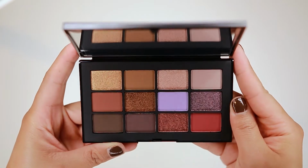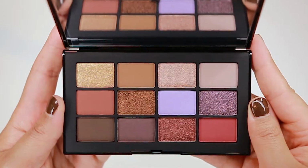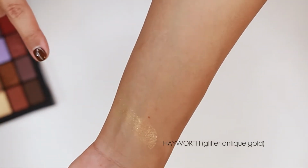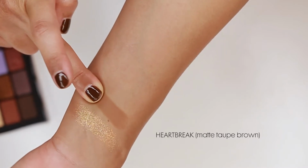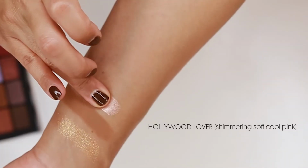This is the new Nars Stargaze eyeshadow palette. This eyeshadow palette retails for $60 on the Nars website. It contains 12 eyeshadows with neutrals and shimmers. There's 5 mattes, 4 shimmers, 2 satins, and 1 glitter eyeshadow.